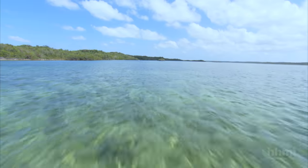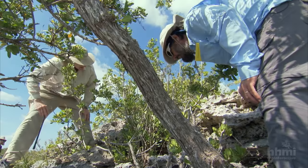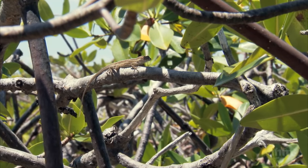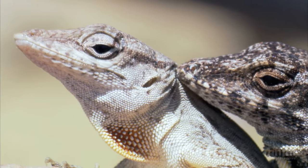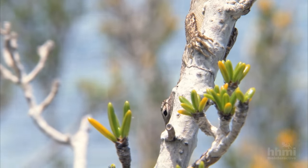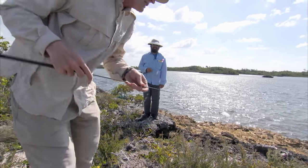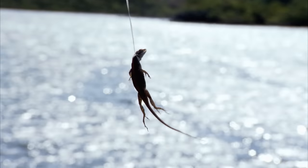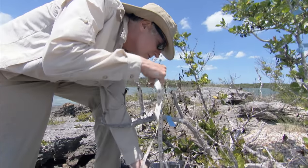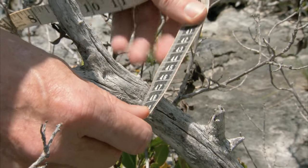The next year, the scientists returned. They found that the mating pairs they had introduced not only survived, but reproduced. And the new population had grown and taken to living on thin branches. The scientists collected the lizards. So the height off the ground, every time we found a lizard, we measured how high it was off the ground. 40 centimeters. The diameter of the surface. Okay. And whether it was perched head up, head down, or horizontal.